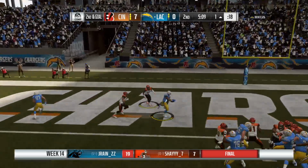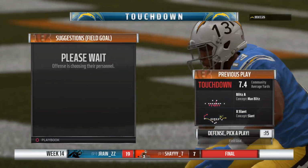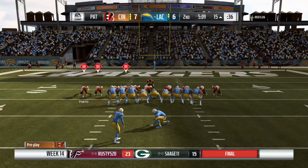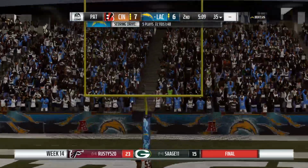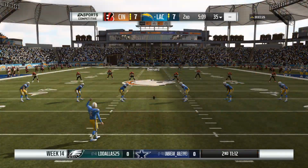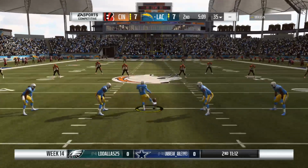Second down, Rivers. Got a man, it's Allen for the Charger touchdown. Keenan Allen, his 4th touchdown on the year. And the Chargers are an extra point away from tying this thing up. So we're right back where we started, all even as the kick's away.